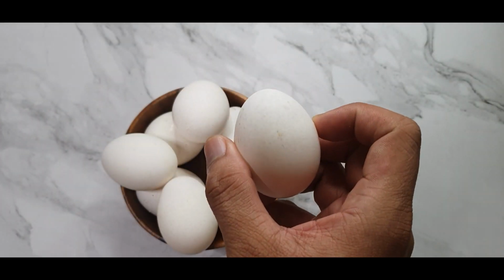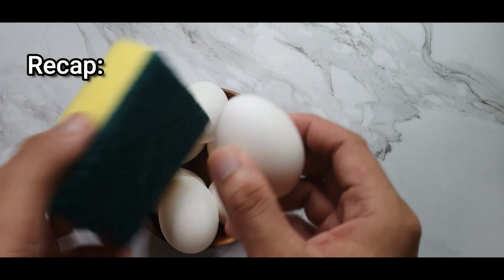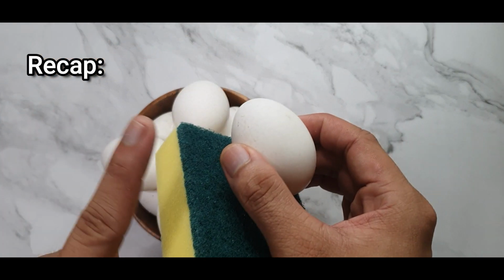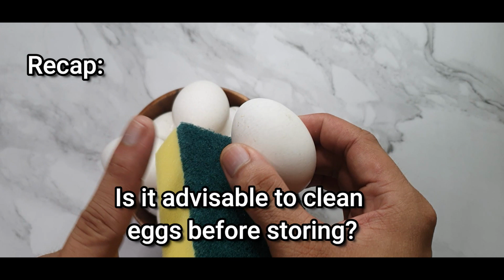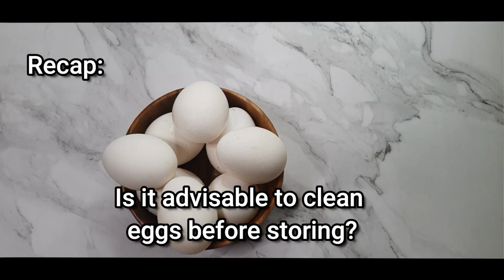But before that, let's do a quick recap. In the last video, it was mentioned that cleaning the eggs will remove the cuticle or the bloom. Is it advisable to clean eggs before storing? If you are not sure about the answer, please view the first episode, Determining Fresh Eggs.